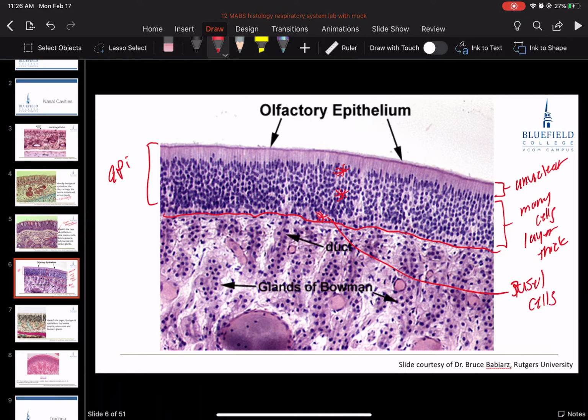And then these glands down here, what's the name of these? These are Bowman's glands. They're serous glands, but they're only Bowman's glands. The serous glands below the olfactory epithelium are the only place we call them Bowman's glands. That's because they've got a different job than the other serous glands we see other places.